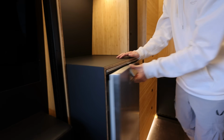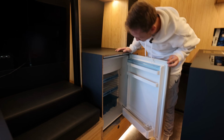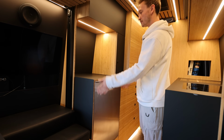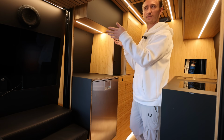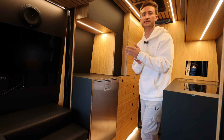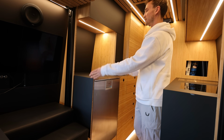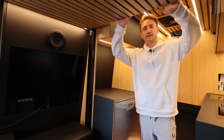Refrigerator, I was curious. Oh yeah, we got a fridge right here. This is a Dometic CRX 110. We just took this on a little trip, so it's got some stuff in there. Although on the new vans, we are going to switch to a vertical fridge here. That's a 150, so that's substantially more space inside the fridge, but it's also going to basically go vertical here.